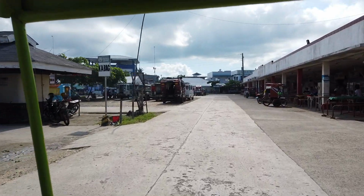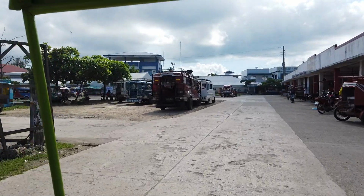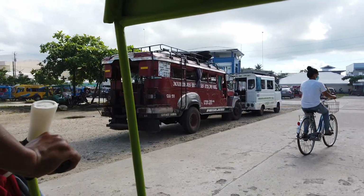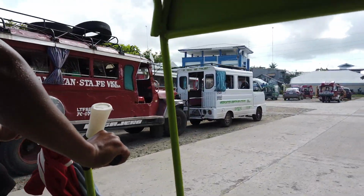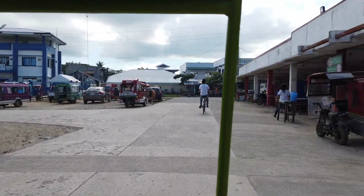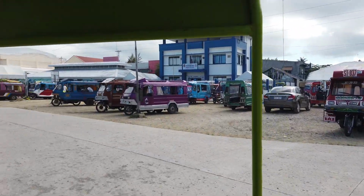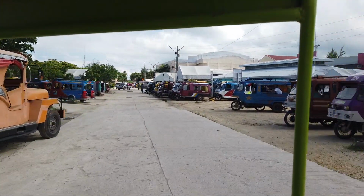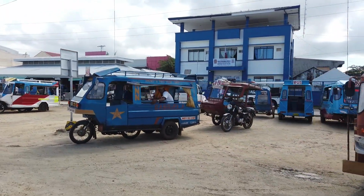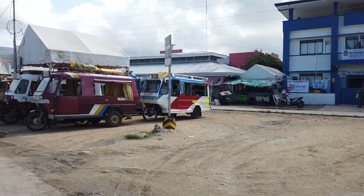So this is the bus terminal, jeepney terminal, where I meet my brother here, because we can see those are the jeepneys that go to Madridejos. He stays in his house and then we just meet here so he can guide me through Madridejos. And that's the police station over there for Bantayan Municipality. So you can see it's Bantayan Police Station.